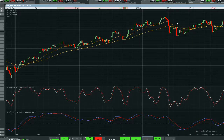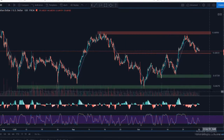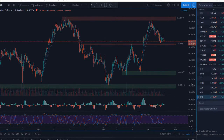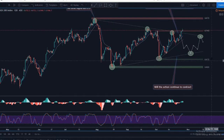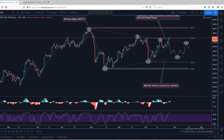Would not be surprised at all, as we said before, now that the structure's changed slightly. We still had that contractive price action. Let me just get up my pairs there. So that's probably a little bit clearer. So we had this price action. There we go. You should be able to see the price on the right-hand side okay now, but let me know either way.